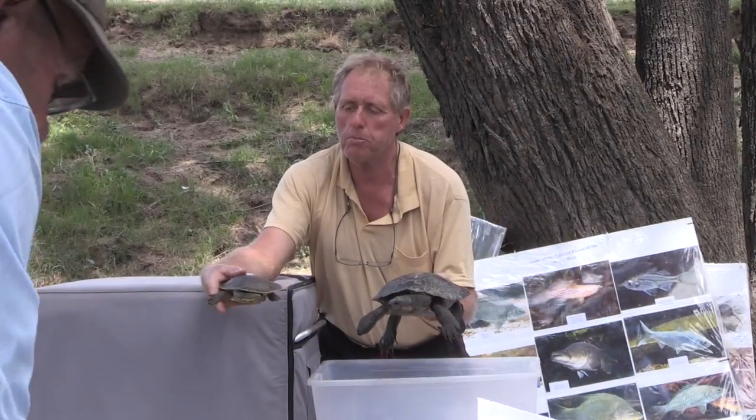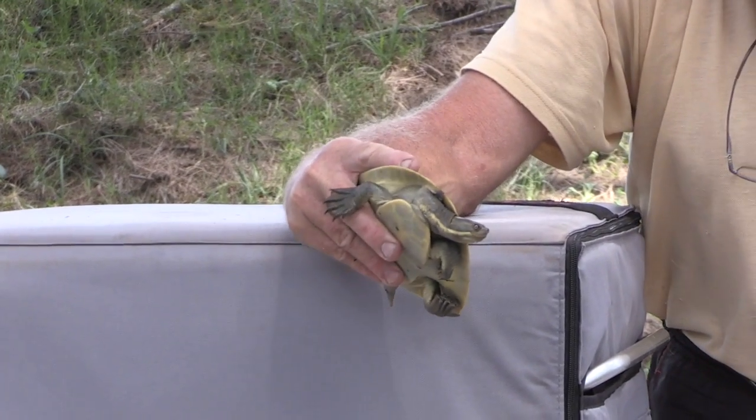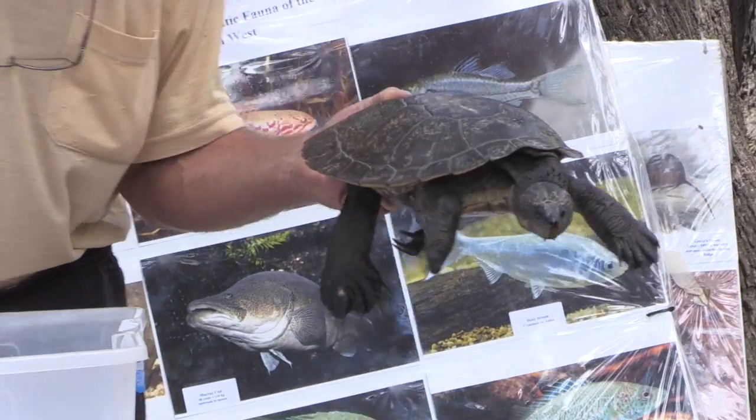This guy here has a smooth top of his head. This small scaly pattern on his skin. This guy has like an armour-plated helmet. So, Bell's turtle, Macquarie's turtle.